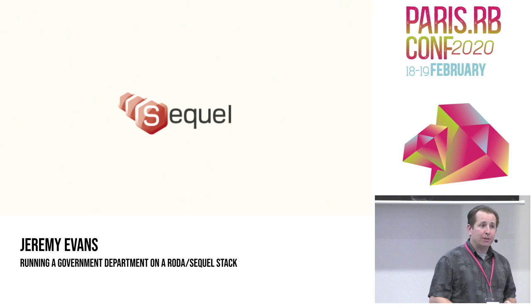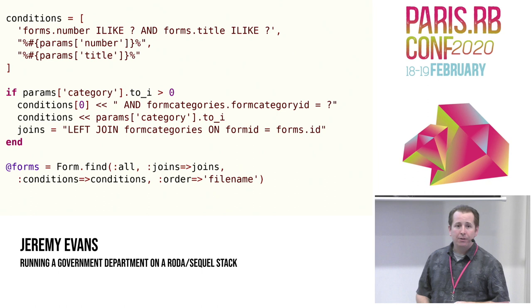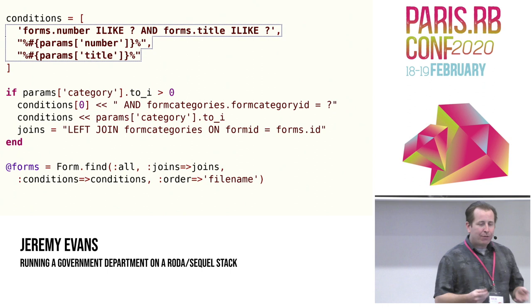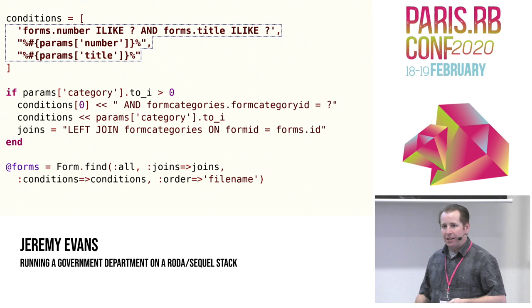Now, here's some example Active Record code from before our upgrade. This is around the time of Rails 2.0. This code searches for paper forms, which used to be a common need before we started automating processes. Now, Active Record did not, and I believe still does not, have public API support for case-insensitive searching. So you had to manually use database-specific SQL.